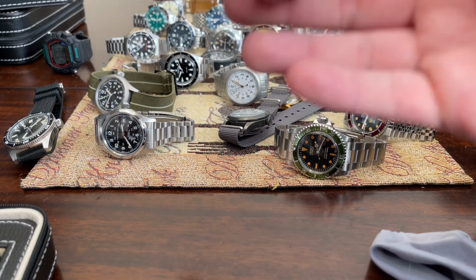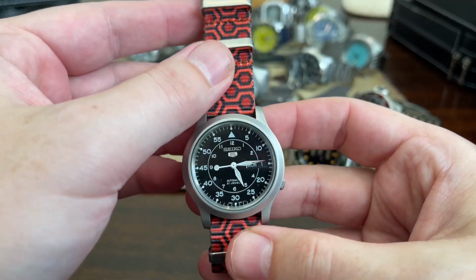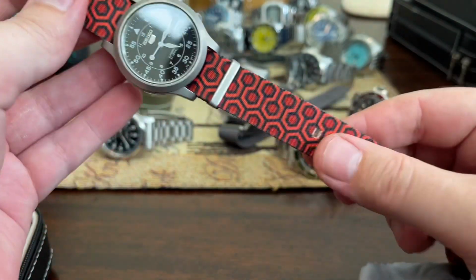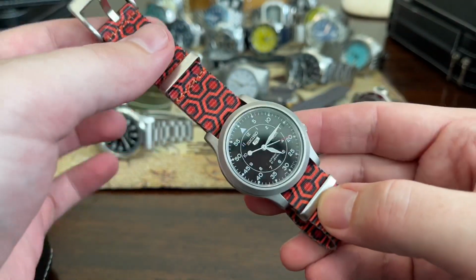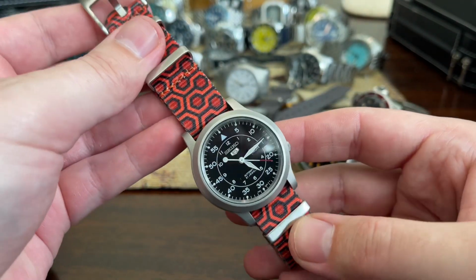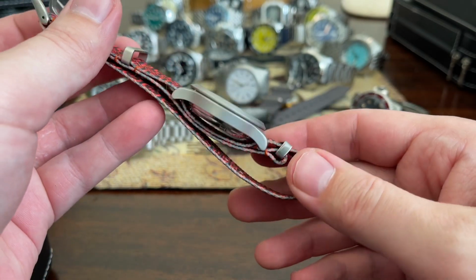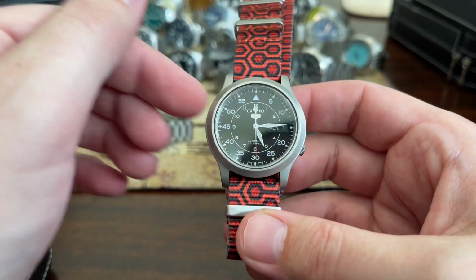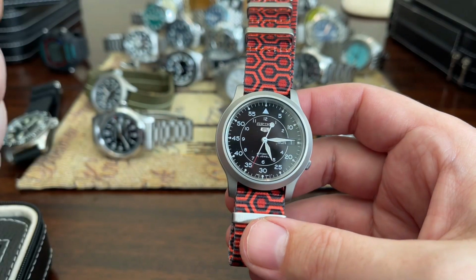And another one, how have I not reviewed this on the channel? This is the SNK809 from Seiko. It is on a NATO strap that is modeled after the carpet in the Stanley Hotel, or the Shining Hotel in Stephen King's The Shining movie. Or the Overlook Hotel, I guess it's called, the Overlook. But still need to review this. I want to review it and then I want to mod it. So need to get on that.